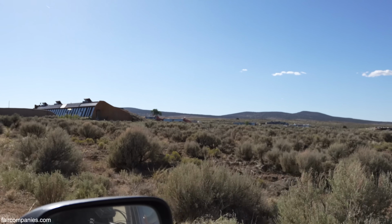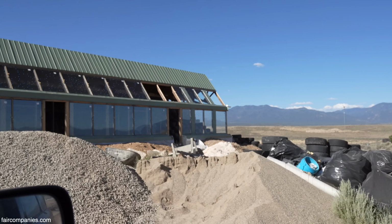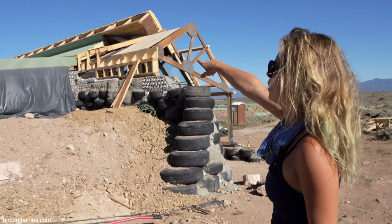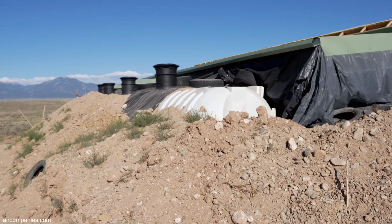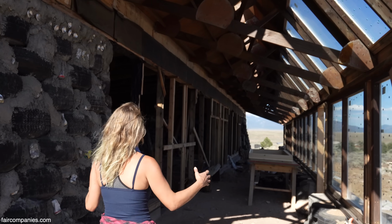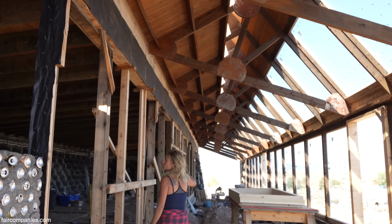So these are all global models that we can see here now. This is the older global model, and the one that we're going to go see now is the newer global model, which has that bigger greenhouse. You can see the roof is getting put on. You can still see the cistern. In this case, the cistern is in the back. They're usually between 1,000 and 1,700 gallons. You can see that it is a lot bigger than what we just saw. The greenhouse is a lot bigger as well, but still exactly the same principles.